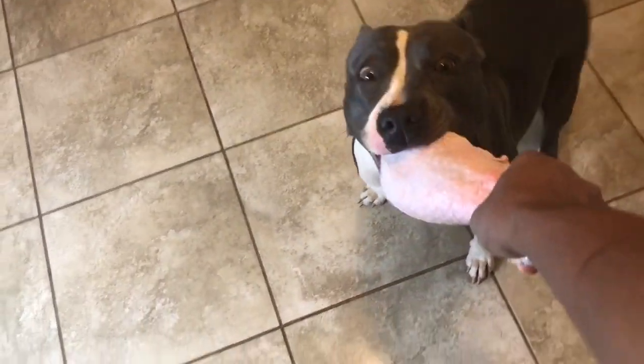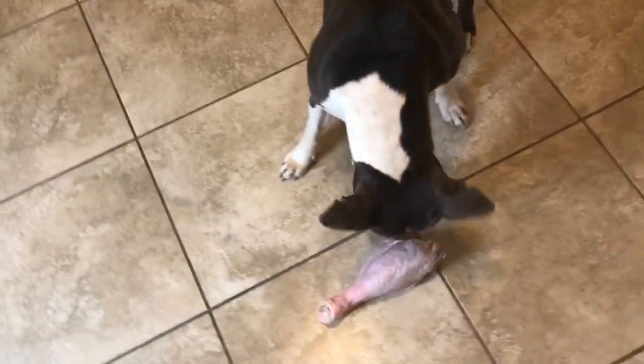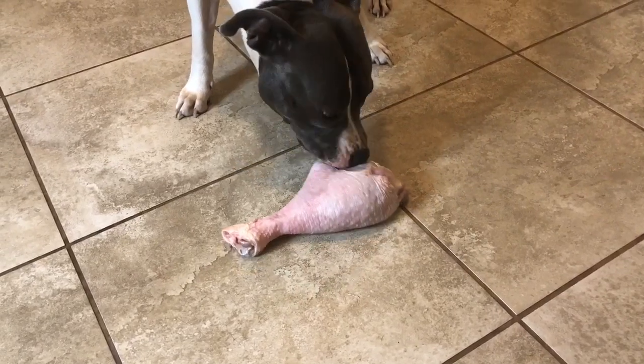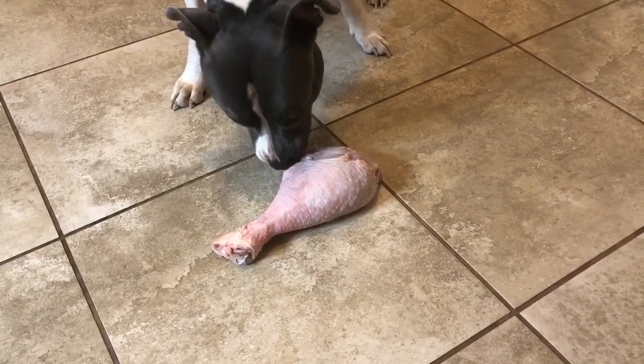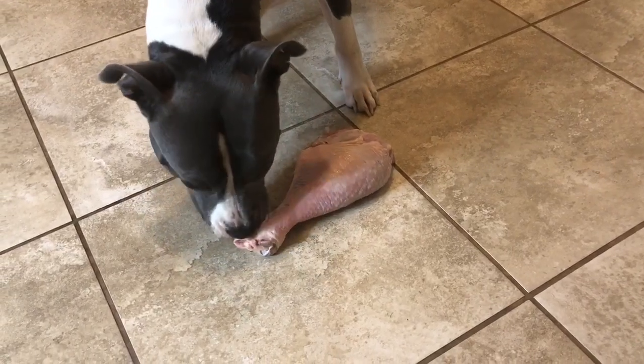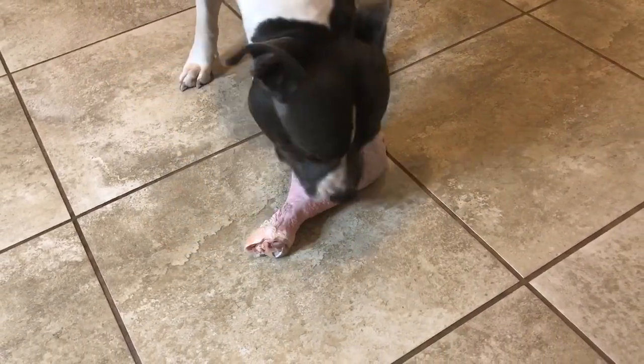Get it, Snow. Get it, Snow. Now we're going to see how long it's going to take. She's evaluating it like Queen did. Now she's licking it. I'm pretty sure Snow going to go straight to business. Get straight to business. I see you sniffing and licking.